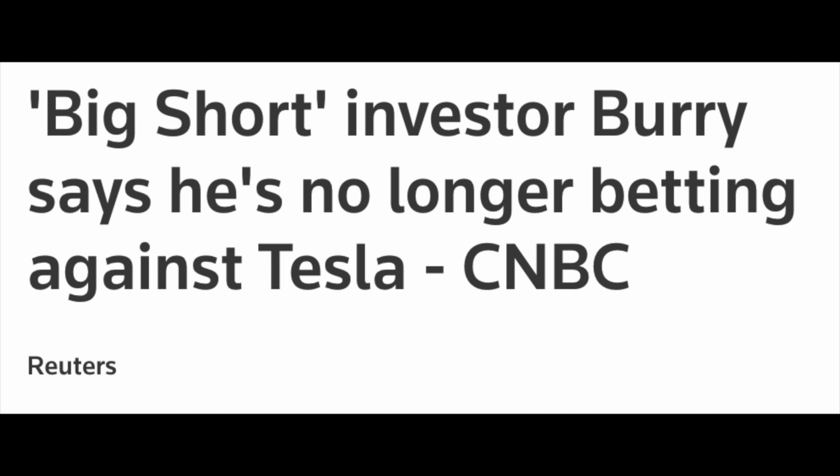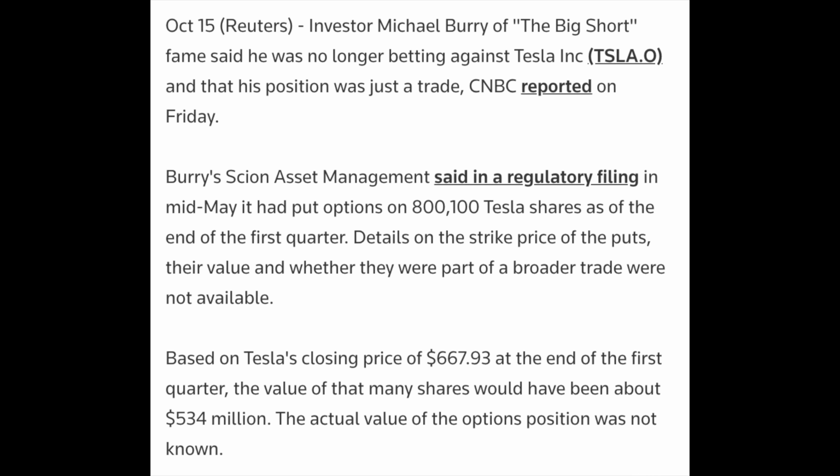Now, on to Tesla news. Big short investor Michael Burry says he's no longer betting against Tesla. Investor Michael Burry of The Big Short said he was no longer betting against Tesla and that his position was just a trade. Burry's Scion Asset Management said in a regulatory filing in mid-May it had put options on 800,100 Tesla shares as of the end of the first quarter.